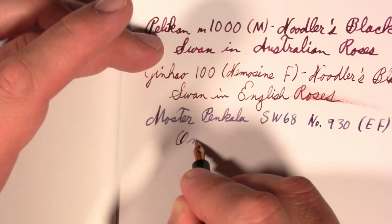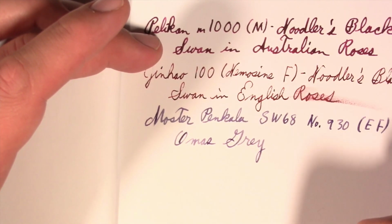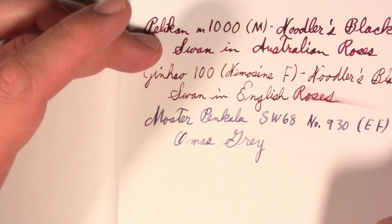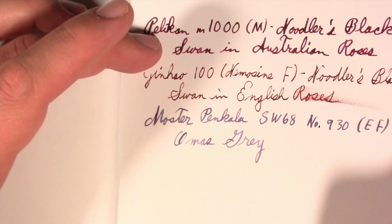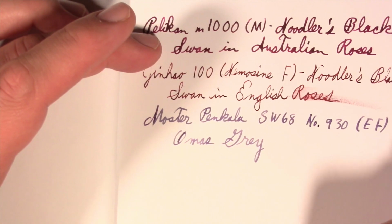And we have Omas Gray. I was reading recently about gray versus grey, with an A versus an E. Apparently one of them is more typically American, one's more typically British. Both are correct. And after I read the article, I thought, oh, well, now I know. But I don't remember anymore. I read that article this week, too.